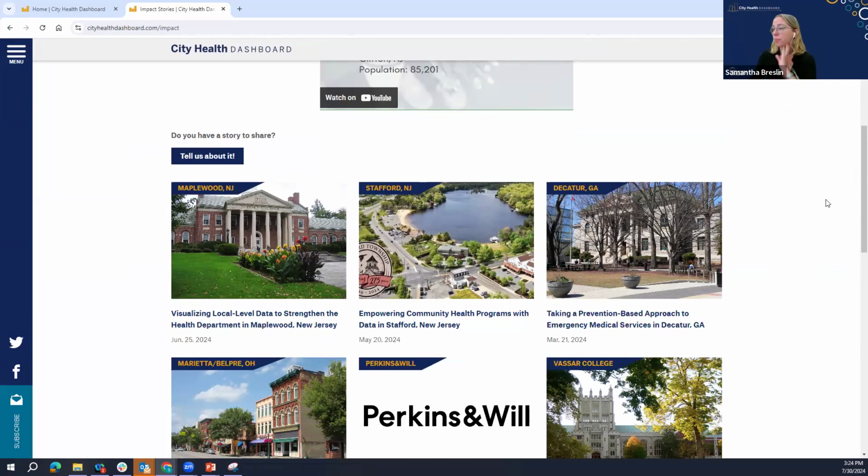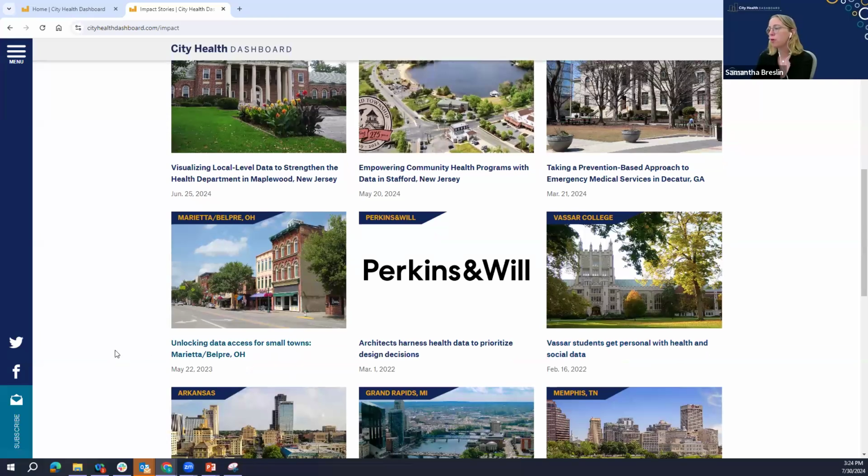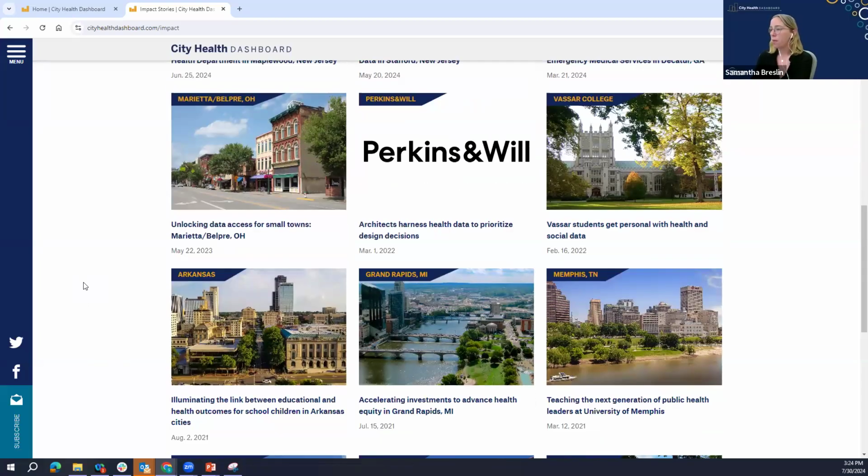We have use cases focused on university. We have use cases focused on health departments. We have impact stories that look at cross-sectoral groups. So it really runs the gamut. So if you're interested in exploring how cities have used the dashboard in their work, please explore or go to the cityhealthdashboard.com/impact page.